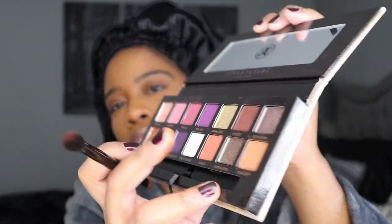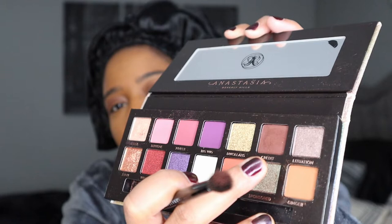Cause you guys do ask me, I get a lot of questions on, is this edges? I'm lying. This is credit. This is pretty dark, but it's because it's credit, which is this dark brown color right here. Yeah, it's credit.